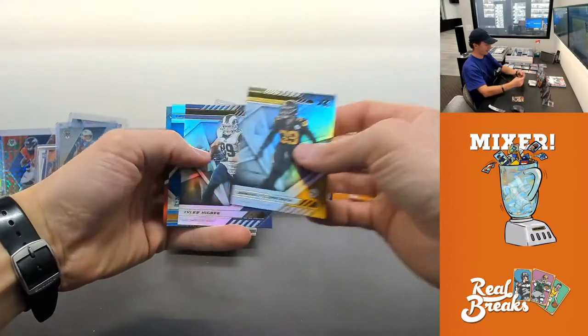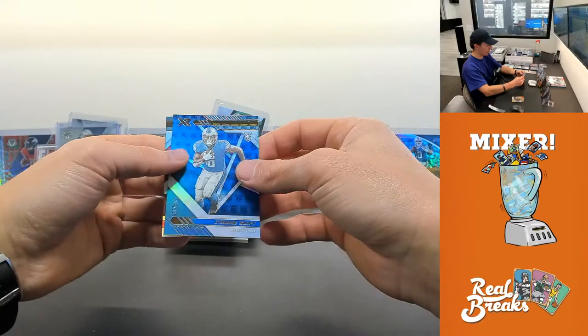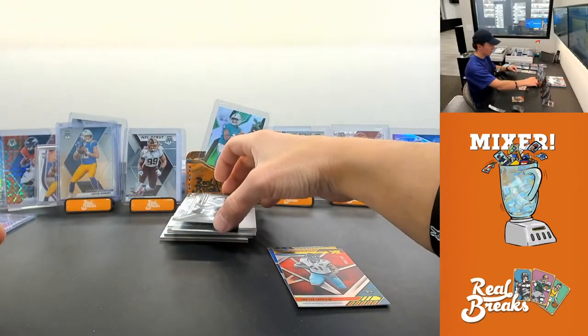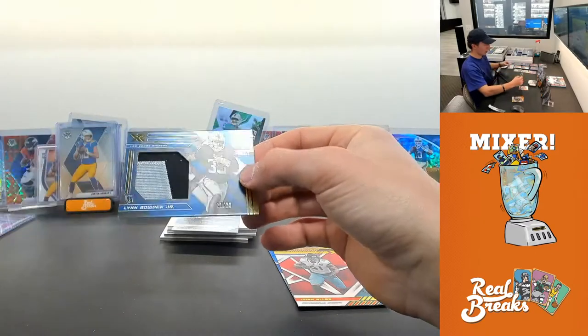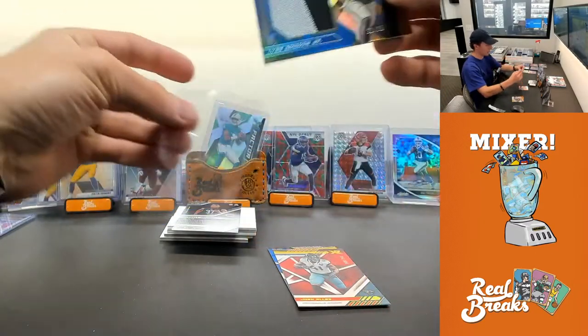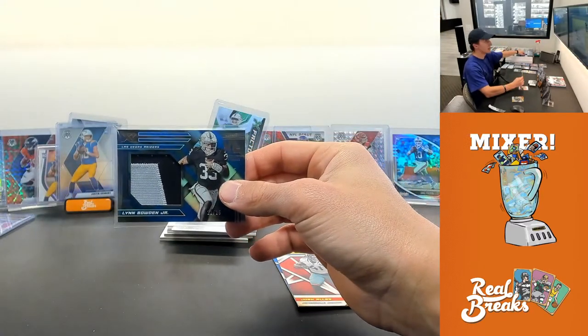All right, here we go. Second pack in the first box. DeAndre Swift out of 199. Josh Allen out of 249. And our hit, Lynn Bowden Jr. Rookie XL Materials out of 25. That's a sick patch. Raiders on that one going to Jeff Hahn. Nice hit, Jeff.